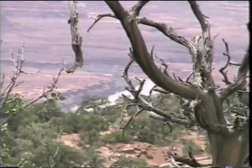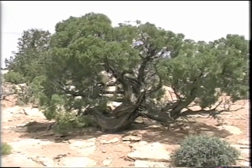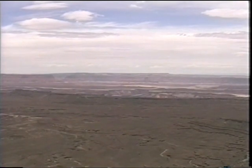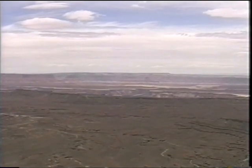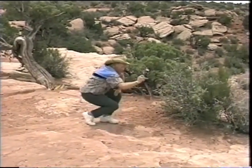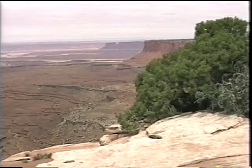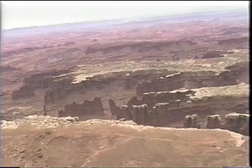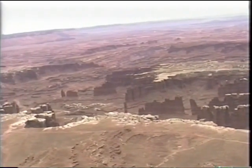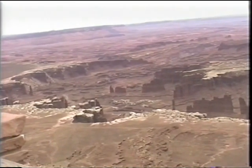The Green River is responsible for this artwork down below us. As we look down, we can see the Green River winding its way through the canyon that it's carved as it goes down and joins up with the Colorado River just a short distance down below. We're up right on top of the ridge, and the juniper are growing in some very nice formations, and we can look down and see the sculpture of the Green River down below us.